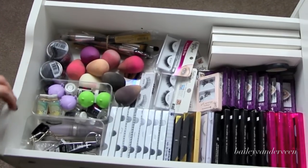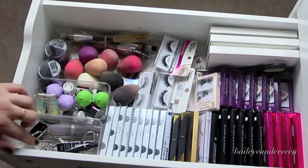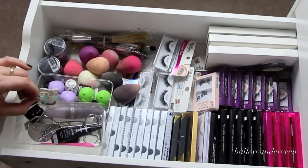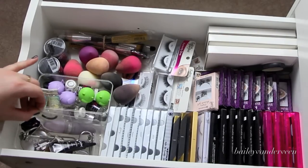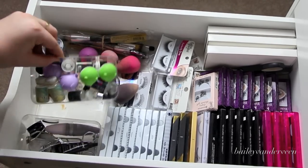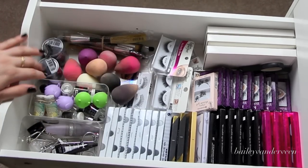Here is what I call my supply drawer. I don't really know. I try and keep it really organized. I have a whole bunch of tools in these little containers, like eyelash curlers, tweezers, eyelash glue, sharpeners, and I have my contacts in here, and that's a little bit excessive as well because I don't really wear contacts very often, but I have a lot.